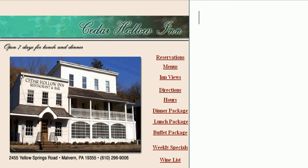The photo of the outside of the building is kind of grainy. It's not real clean. Makes the building look even a little dilapidated. When I look at the fonts that are being used, they're sort of all over the place. They're using a couple different fonts here on the home page.